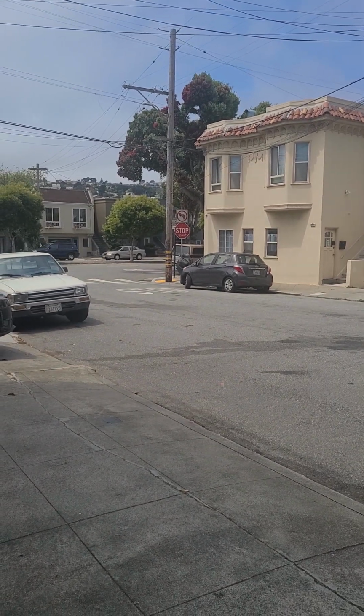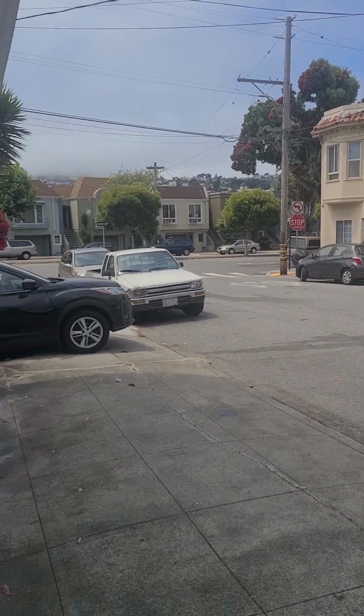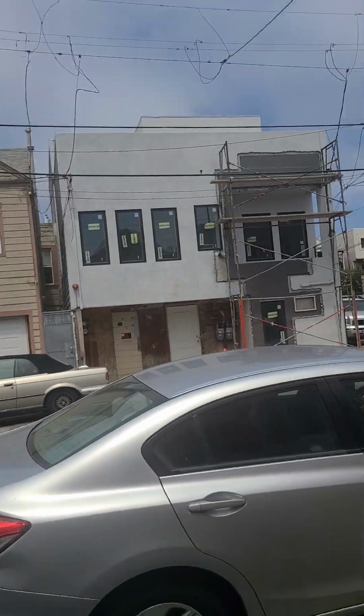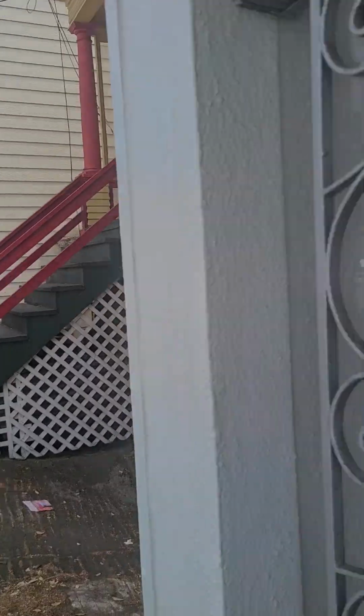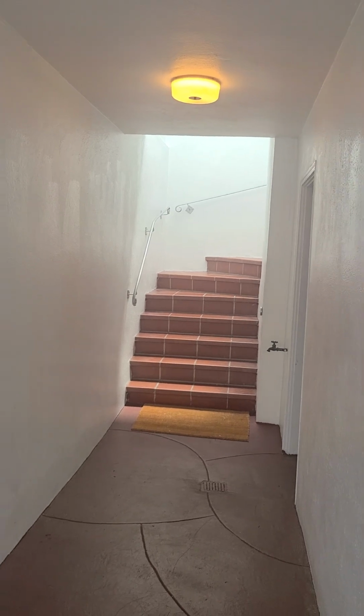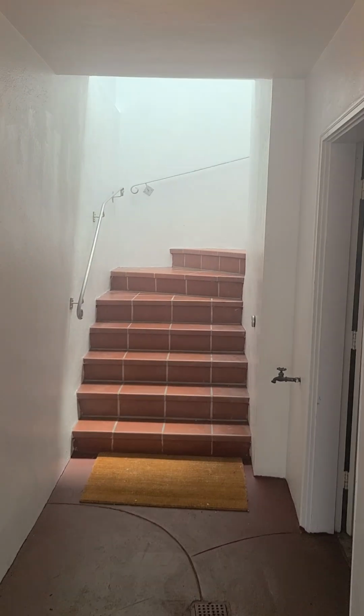And here we are today at 85 Harrington, and we are very close to a lot of restaurants and the like. Okay, so today we come to 85 Harrington, and the garage is huge, by the way.